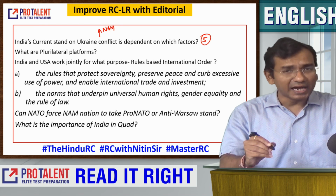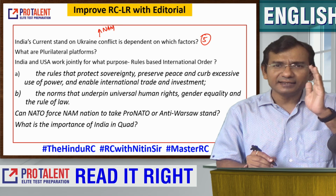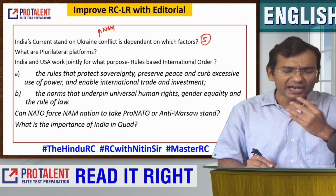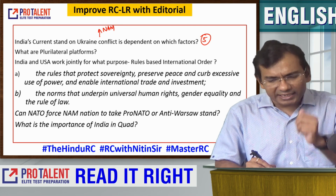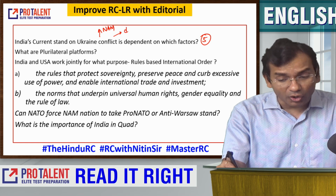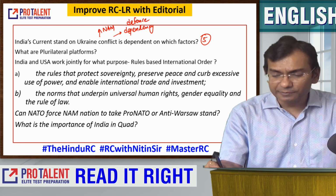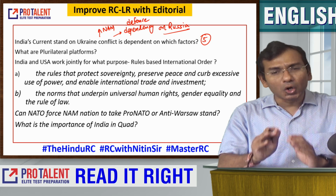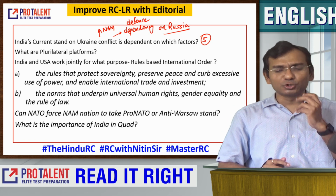Okay, so we are depending on this, look, we have a system of non-alignment, and we have been non-aligned since the 1950s. We are non-aligned, even today we are non-aligned. That's one factor. Second, we are heavily dependent on, okay, defense dependency. We have defense dependency on Russia. That's why we are not going against Russia. These are the two main reasons.